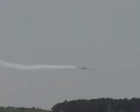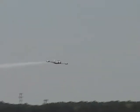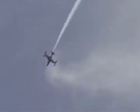Here he's going to be coming from the left to the right. He'll do a loop for us. He's going to start out at about 350 miles per hour as he comes by. He'll top out at the top of the loop at 200 miles per hour, going to 4,000 feet. He's going to do a roll as he approaches the top, and come back down, and he's going to do it all over again.